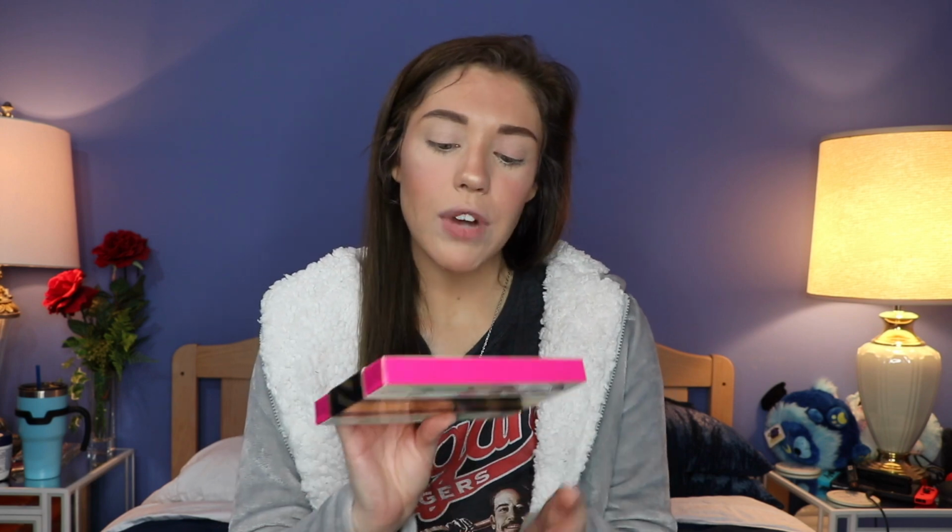So this palette right here, the packaging is so cute. Tear if you dare, warning, explicit eyeshadow palette. So it even has all of these warning labels on it. It's wild. But yes, we are going to be doing an eye look today with this palette. So if you would like to see that video, then keep on watching.